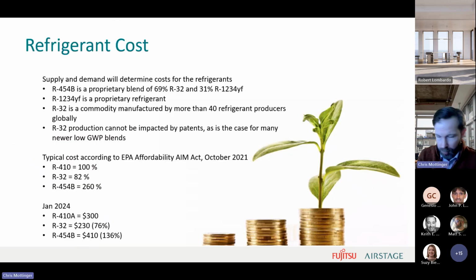Refrigerant cost. 454B is a proprietary blend, which is roughly 70% R32 and 30% R1234YF. R1234YF is a proprietary refrigerant. There are only a couple of manufacturers who make 1234YF at this point.